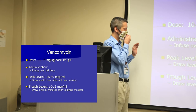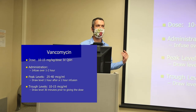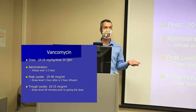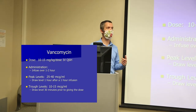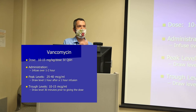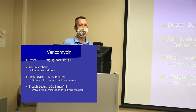We do draw troughs on this. So not only are we responsible for giving the medicine, we want to give it for the right reason. What a trough level does is essentially measure the amount of drug in the patient's blood at a certain time point. And we want to draw the trough 1 hour before your vancomycin is due, okay? Now I know part of the problem is your troughs can take up to 30 minutes to arrive. But you really want to get that time point exactly 1 hour before when you do the draw. That way, hopefully it's ready to go by the time you get your medicine ready and you're going to give it to your patient. But you don't want to give it if that trough is over 15, okay?